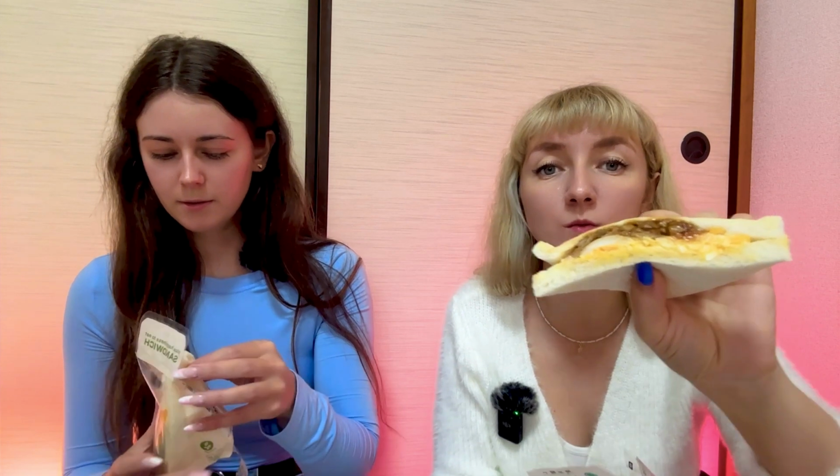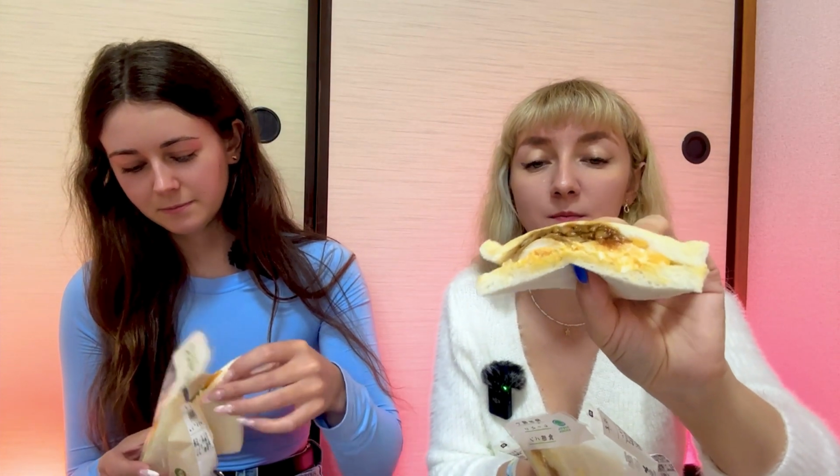Mine smells insanely good. It's just moderately soaked and there's no bread crust. I really like it because it has chicken with teriyaki sauce. I feel like it can't be unpalatable. There's also eggs and some kind of sauce, but not mayonnaise. It's melt in your mouth. It's really good.